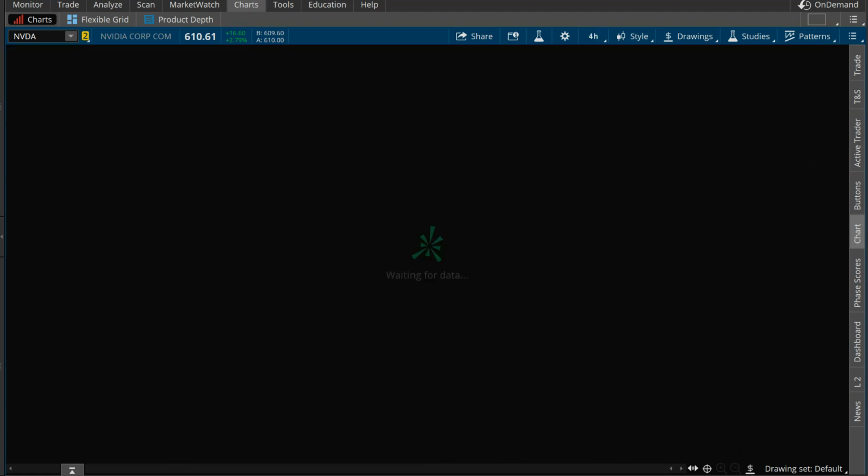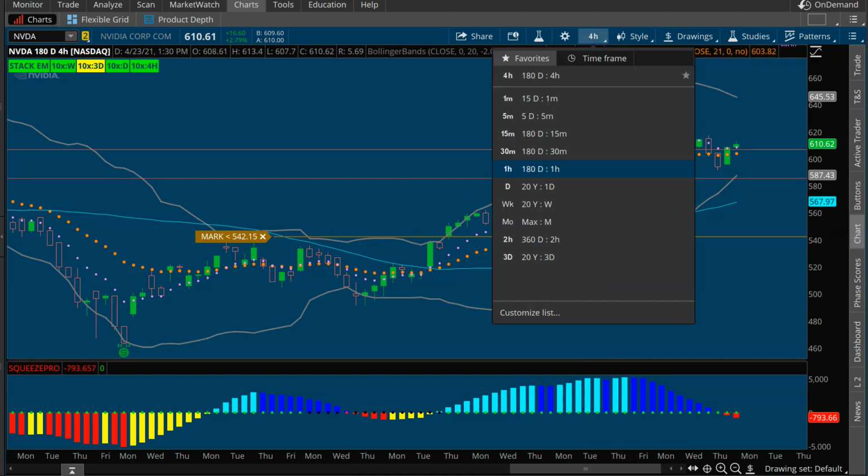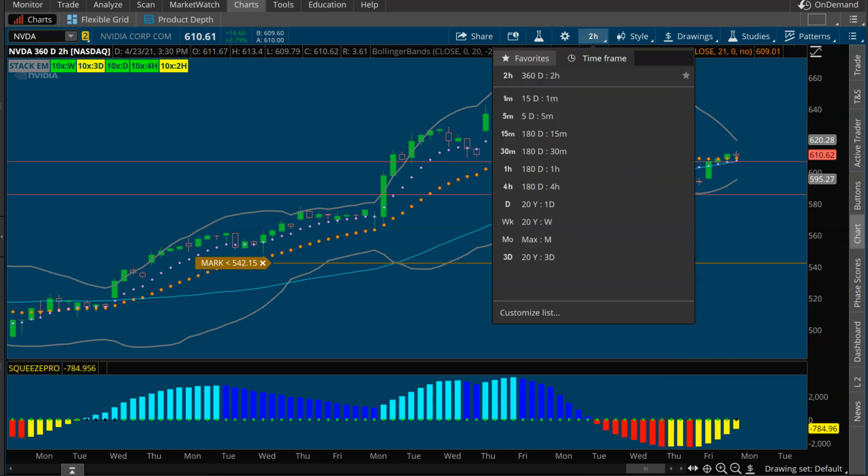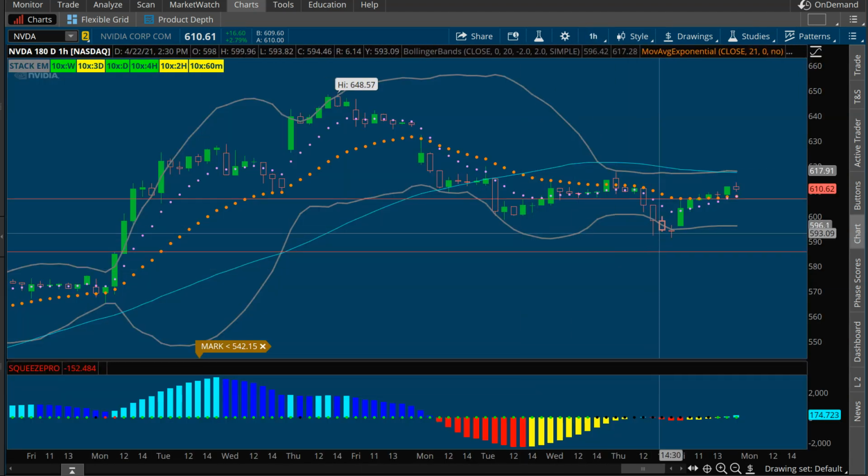So if we're near the buy zones, can we get a lower time frame squeeze to focus on? And you got a brand new 2-hour squeeze. Let's see. There is kind of got a 1-hour squeeze.